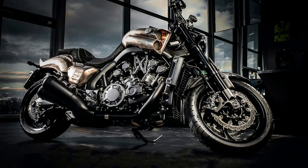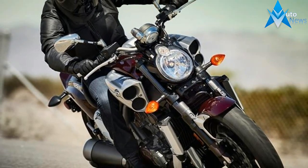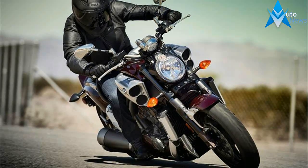The 2017 Vmax looks like one acorn that didn't fall far from the tree, so let's take a look at what the tuning fork company has in store for us this year.